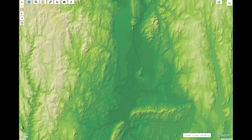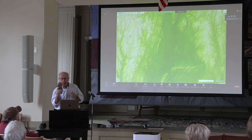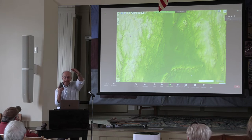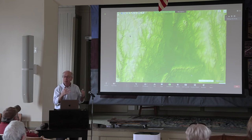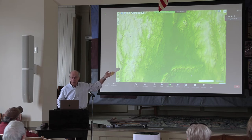we have a valley because the rocks in it are soft. Not that soft, but they erode. They're less resistant to erosion than the rocks in the hills on either side. And so we have this special valley because of something that happened here 200 million years ago. And then all the subsequent things which caused the rejuvenation of the Appalachians and the erosion that's going on now.